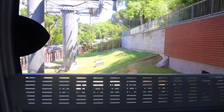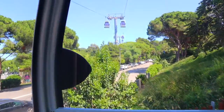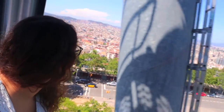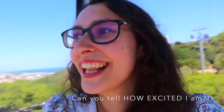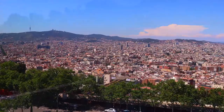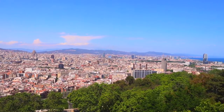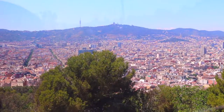Doors just closed, all by myself. Okay, a little shaky. Oh, that's so cool! Oh my gosh, that's super cool. Let me exchange seats because this seat is better. Oh, that's a great view. This is my view right now. How cute is this view? Super cute. It's so cool.